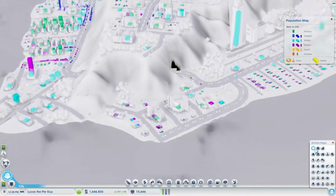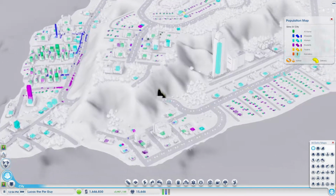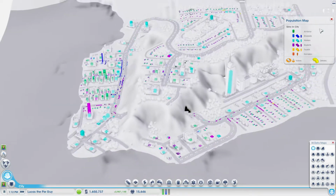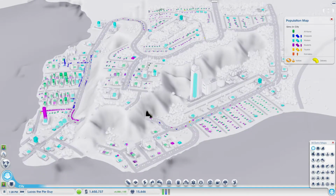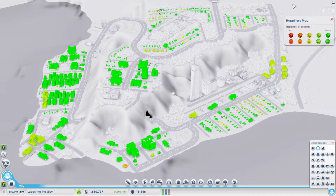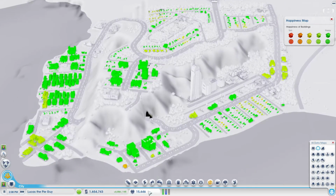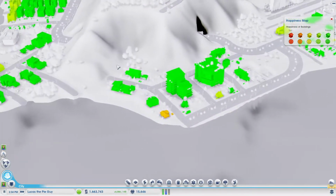And then let's see. We've got our population map. Lots of workers. Wow, lots of people that work there. Okay, we got some students. I don't see any homeless, which is great. Not that homeless people are bad, just that we don't want any of our people to become homeless. They're pretty happy. They're on their way. Unemployment is a little bit of a problem. Not enough shopping around here. This person's unhappy.